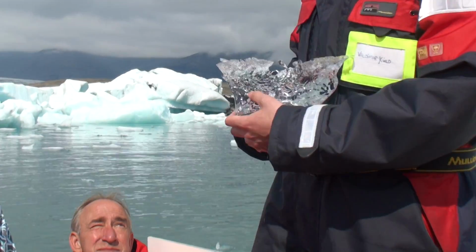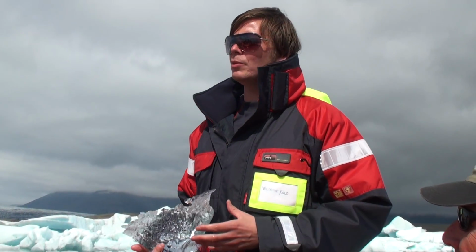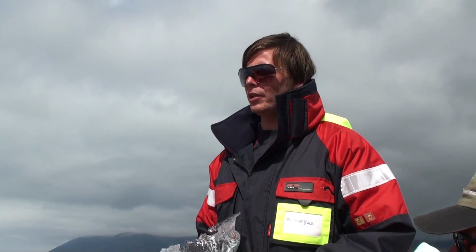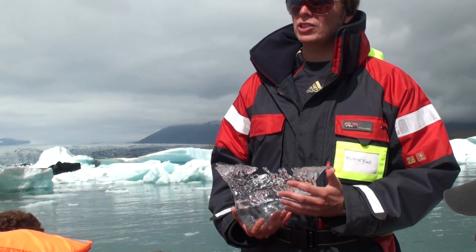Right in front of the glacier, the lagoon is about 250 meters deep. But underneath the glacier, scientists have found a fjord, 21 kilometers long and full of ice. In that fjord, they found Iceland's deepest point. That's about 300 meters below sea level. The lagoon itself, though, is only about 78 years old.